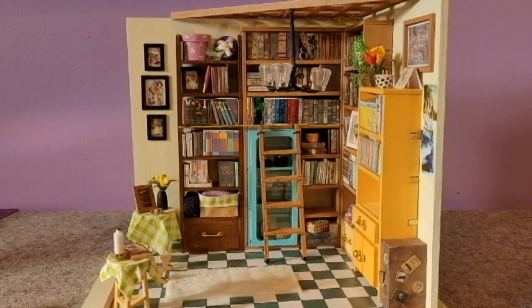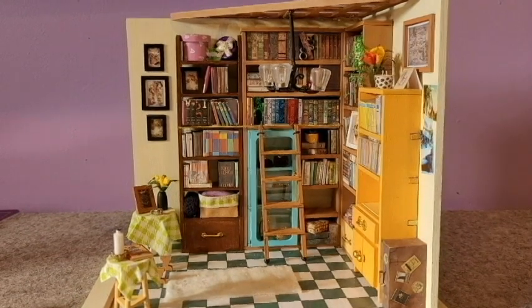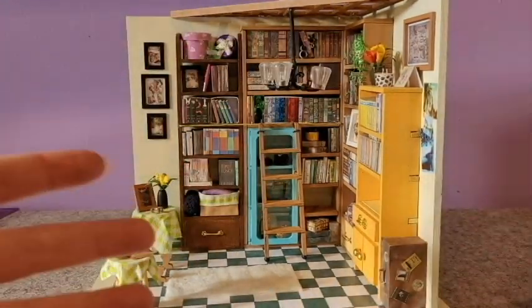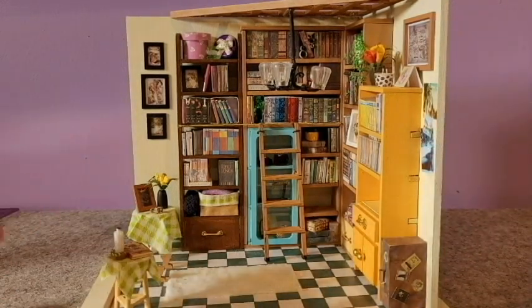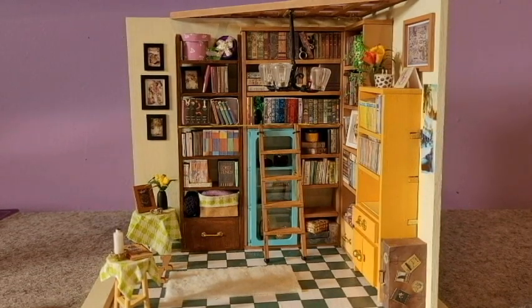This is what building miniatures can be like. They're never quite done. Just like your room. You get a new book, you have to rearrange the bookshelf to put it in, or you get a picture and you have to figure out where to put it. And so just like rooms in your house can change, these miniatures aren't always build them, seal them, leave them forever. Sometimes they change. And this is one of those that is constantly changing.